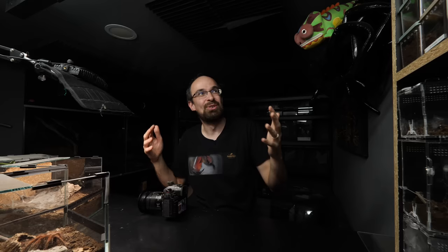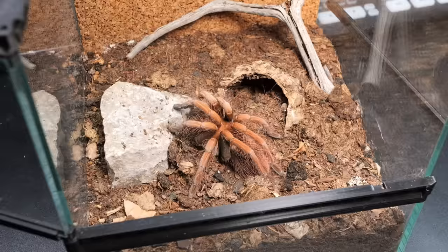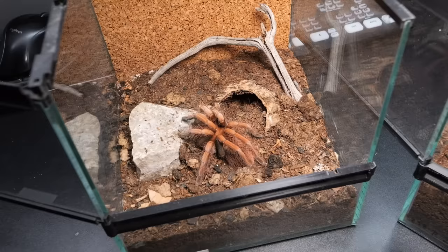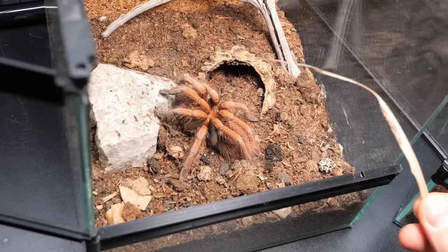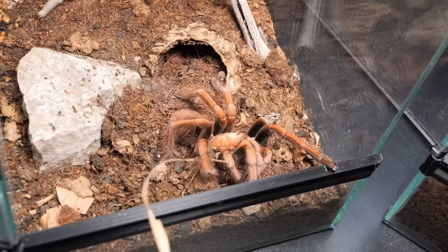Anyhow, now back to these girls. Or actually, not exactly girls, even though I will refer to them as girls, but I never managed to sex this Pamphobeteus mascara, because she would always destroy her molt, and regardless, I'm hopeful, so I will be calling her she. These tarantulas come from Ecuador, and apparently are one of the biggest Pamphobeteus species. Okay, you can have it.